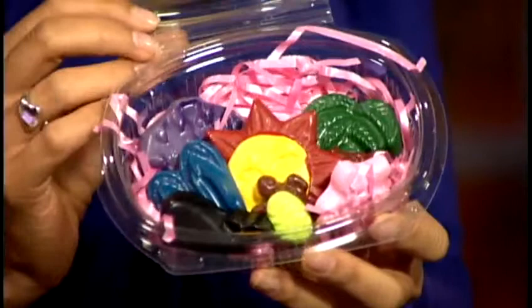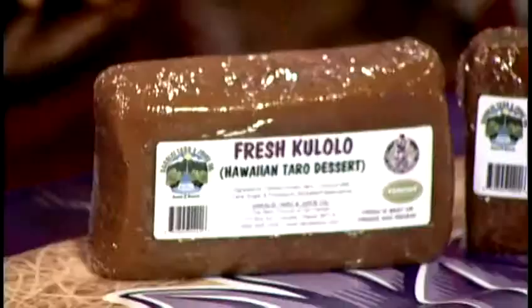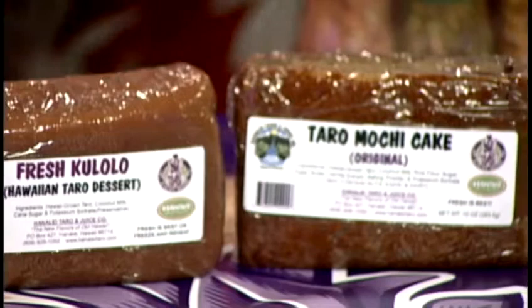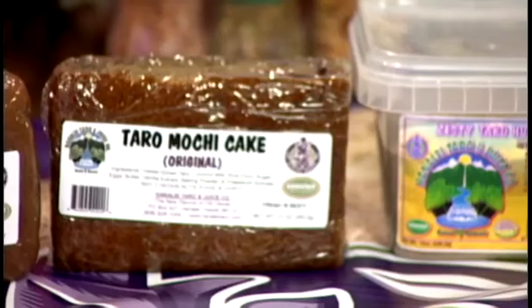Cool stuff. So cute. And of course, you can't forget about the Kauai kulolo. You know, the Haraguchi family has been there for six generations, the taro farmers on Kauai. So they've diversified. They've come up with kulolo. They're making kulolo now. They're making taro mochi and taro hummus and a lot of other things. But everybody knows how good kulolo is. I'm from Kauai, and they do a great job out there.